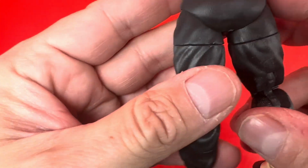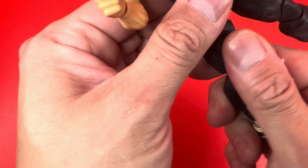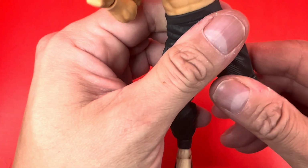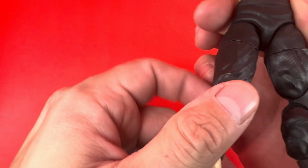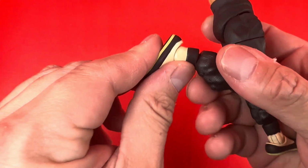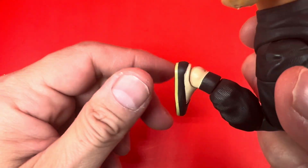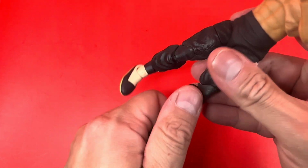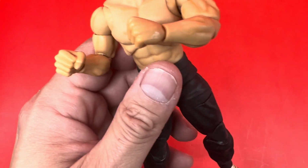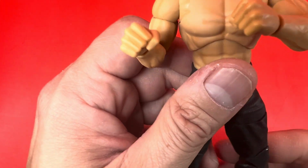Got some good textures here on the pants, and some swivels here at the legs, and then double jointed. So that's really cool. Oh, that looks like it's gonna come off. So yeah, I mean, it feels good. I don't know, it looks really good.